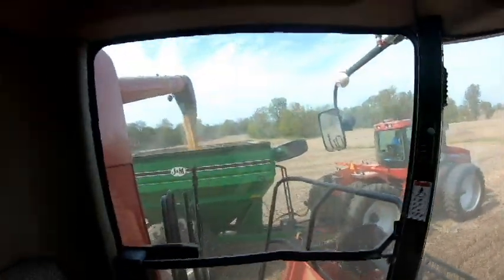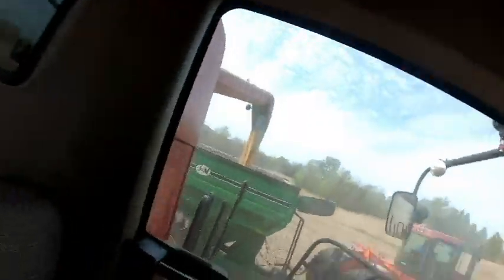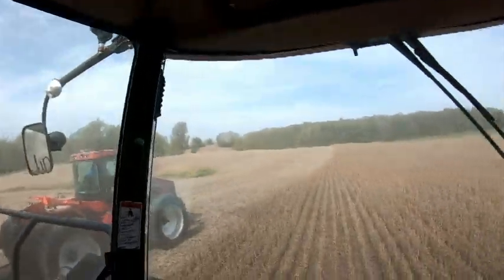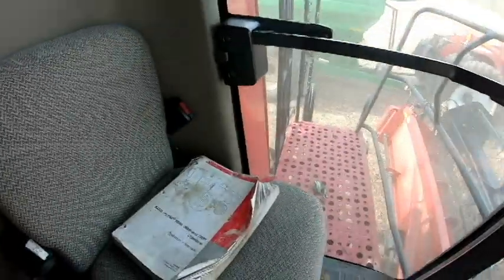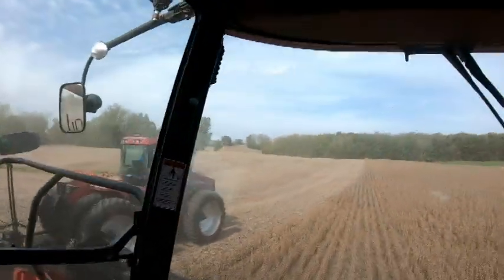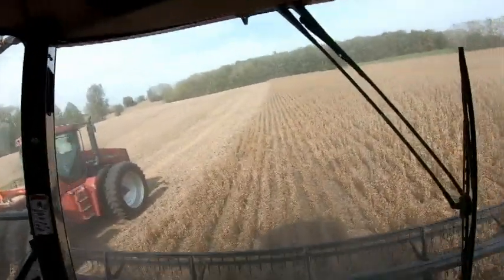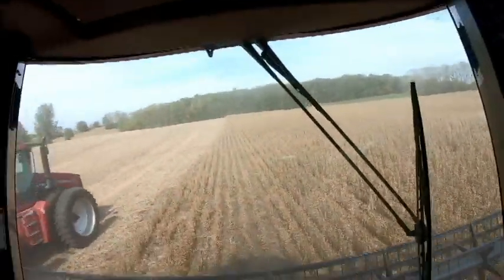We're cutting beans. We've been cutting for probably a couple hours now. We had a half hour, 45 minute delay. I went through the waterway there on the other side of the tractor and my automatic header quit working, and DJ and I spent a half hour going through the Bible and did a couple calibrations, and we've got it working again. I couldn't tell you what we did, but we got her, so we're back to running now.